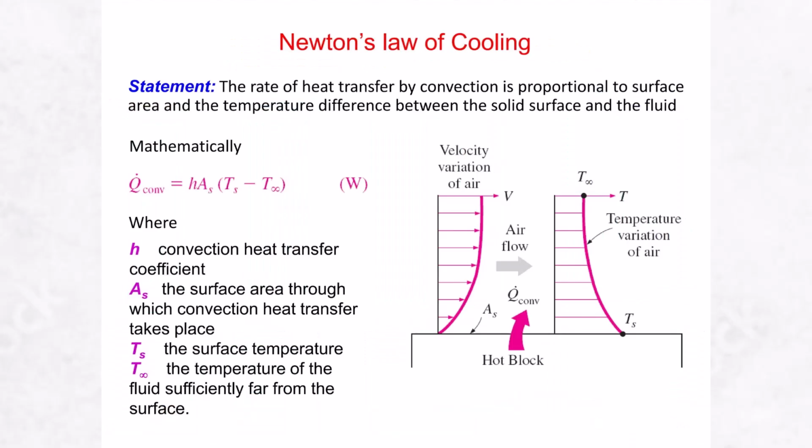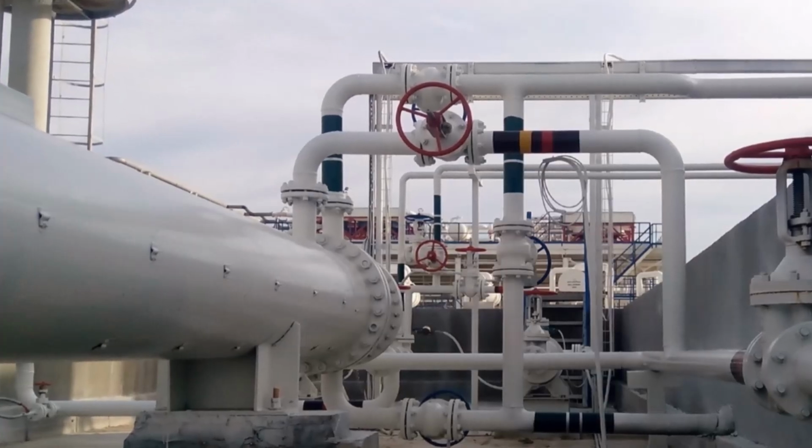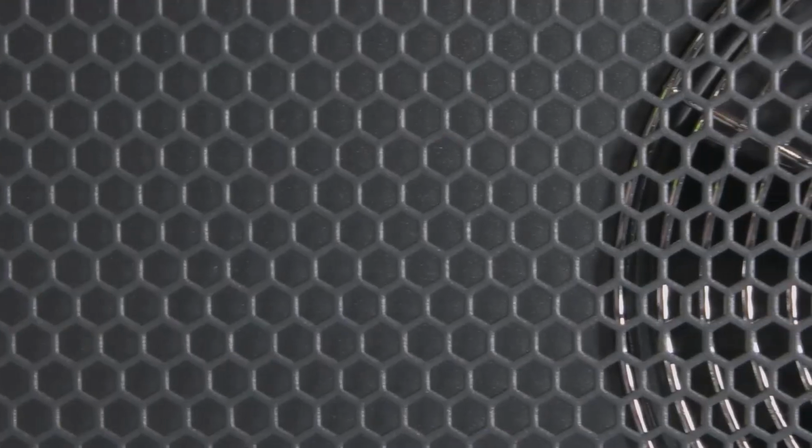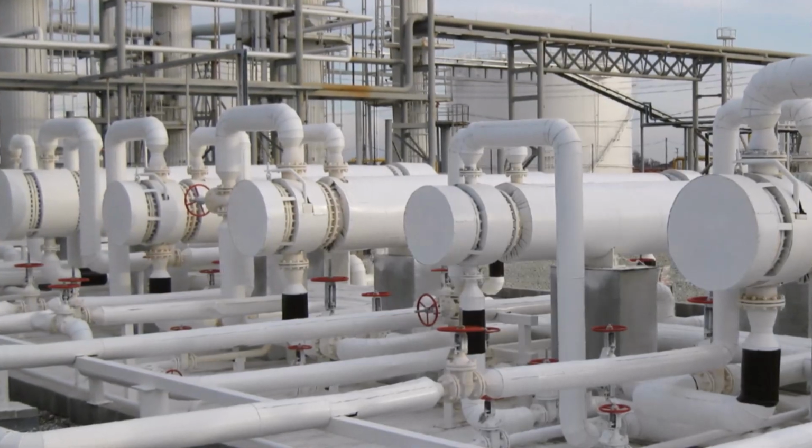This equation helps us figure out how quickly heat transfers from a solid surface to a moving fluid, like from the fuel rod cladding to the water. Just like Fourier's law, it also depends on a few key things. First is the surface area. A larger surface area means more space for the water to touch the hot rod, allowing more heat to be carried away. This is why some heat exchangers have fins, to increase the surface area and improve heat transfer.